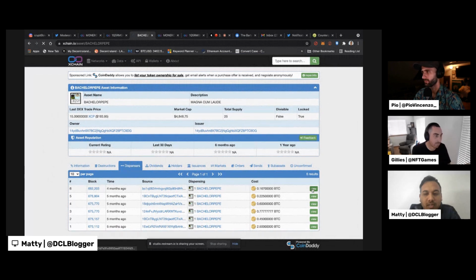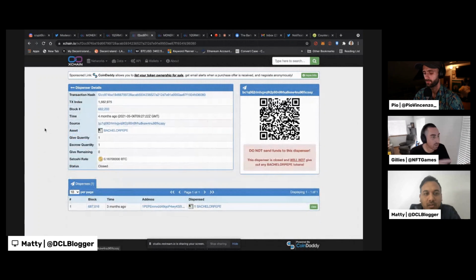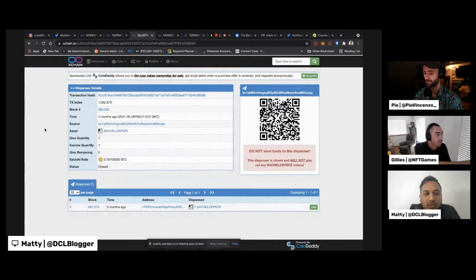I doubt it will be available. Is that what that means? But you click view. See, it's got your asset, the give amount, your escrow, and the give remaining. So this contract here has already expired. Someone's bought that at 0.16 Bitcoin. But see the address above the QR code.